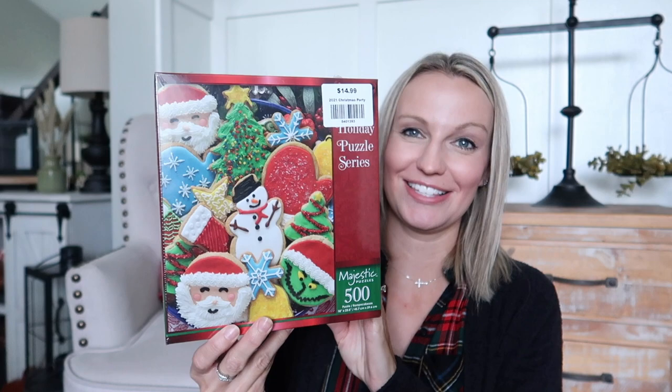Very random purchase. Had no intentions of buying this, but they had a whole display of these, and you all know I've been obsessed with these lately. It's a puzzle. So this one is some fun Christmas cookies. I just envision us as a family working on this on our coffee table in the living room over a weekend or whenever for that matter. But this one was normally $14.99. They had so many puzzles to choose from, but I love the cookies. 500 pieces is a little bit more than I would have preferred, but I know we can get it done. So I did grab a puzzle.